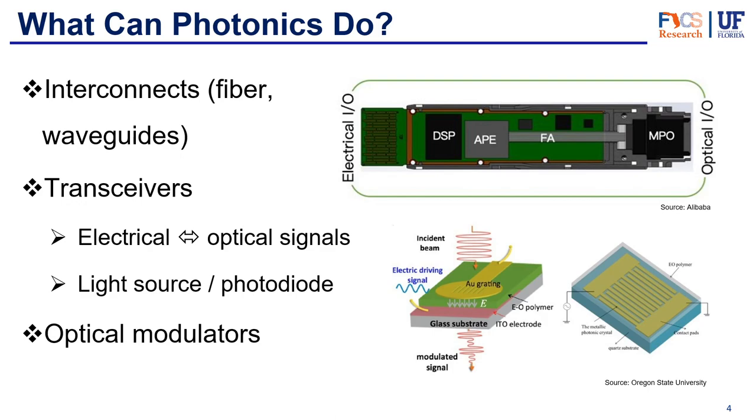Another very important component would be the transceivers. Now, the transceivers transfer the information from electrical to optical signals. And this is very important when we're talking about integration. This has been used also for a long time in things like data centers where they use fiber optics for communications, things like that. So transceivers are very important, and they need two main things, a light source or a laser and a photodiode. The light source will take an electrical signal and create an optical signal, it'll create the light or the laser, and the photodiode will receive the light and then transform that into an electrical signal.